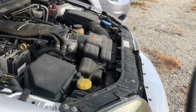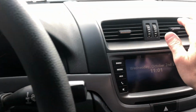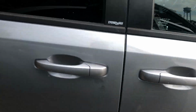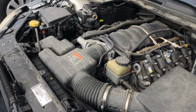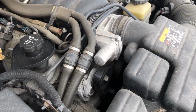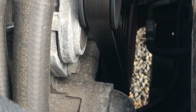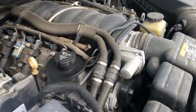I'd be curious what the background on this car is, what agency it started with. Air conditioning's on. I'm not hearing any clicking. Let's get underneath. These things are prone to cam and lifter problems. The engine sounds really good. Look down here at the crank pulley. A little bit of wobble there.